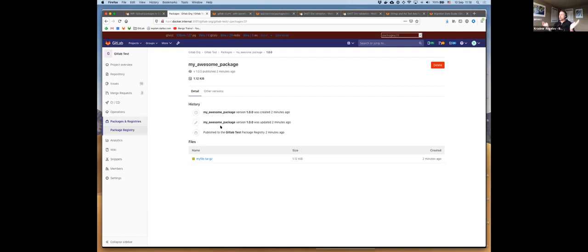So it's kind of like S3. You can push and pull stuff from it, and it has some versions, and that's it. So to answer your question, I don't think we'll integrate them now, but we'll just use the links from the package registry as release asset links.